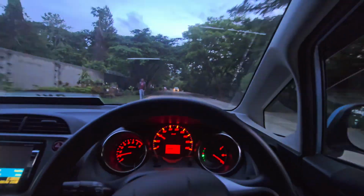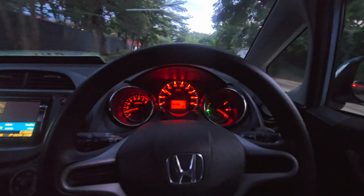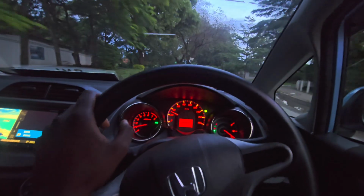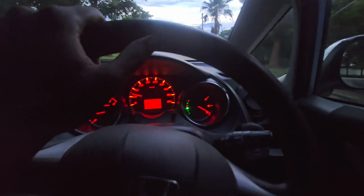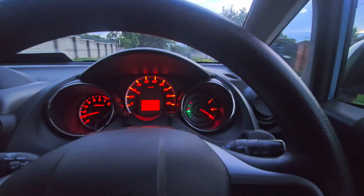Trying to think of more things that I don't like as I drive home from work. One thing that I like is actually the lighting in this car. I like how the lighting is. I'm really in love with it. I like how the gear thing also shows a bit of color. There's some color there.